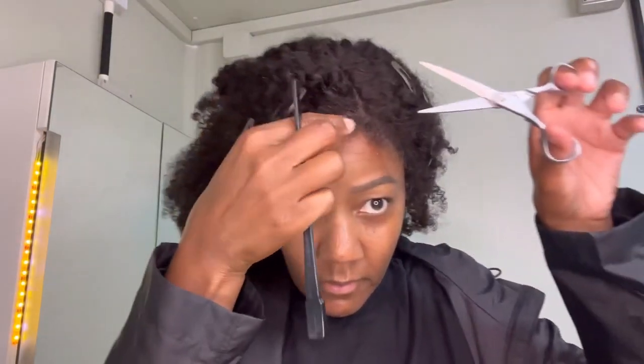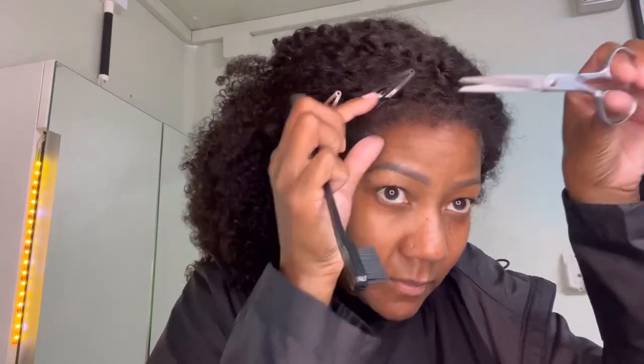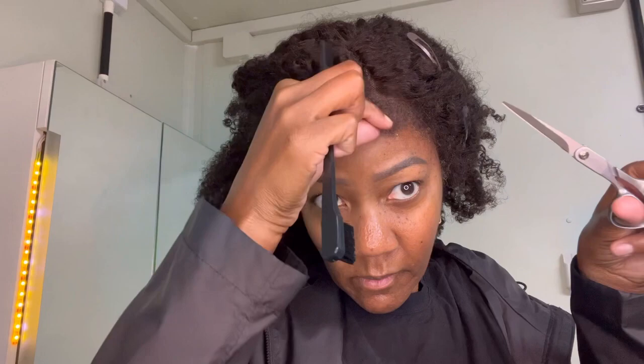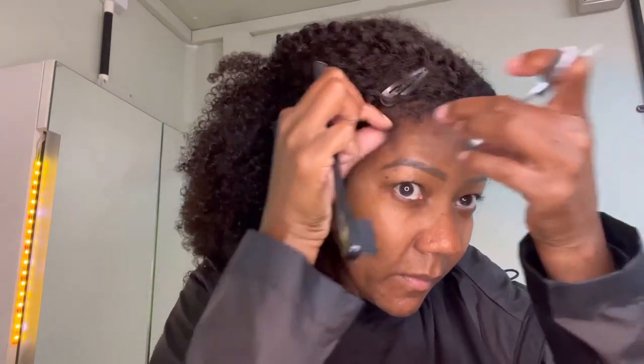I really want to avoid putting a lot of hairspray in and melting it to my scalp, so to speak, because I tried that the first time I wore this unit out, and I really didn't like it. It made the edges flatten and it didn't look realistic.